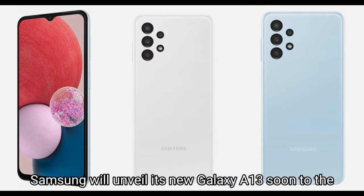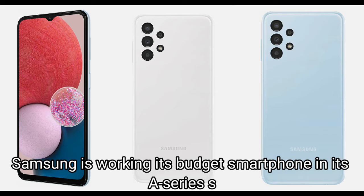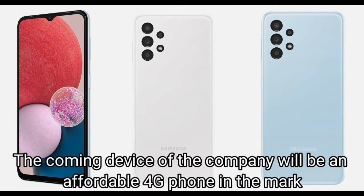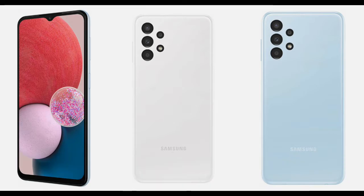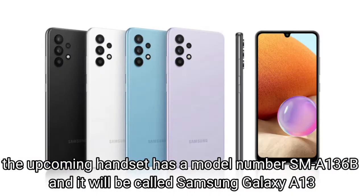Samsung will unveil its new Galaxy A13 soon to the market. Samsung is working on its budget smartphone in its A series segment. The coming device of the company will be an affordable 4G phone in the market. The upcoming handset has the model number SM-A136B, and it will be called Samsung Galaxy A13.